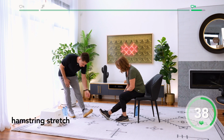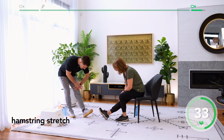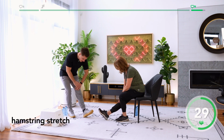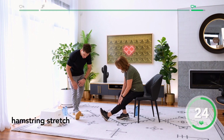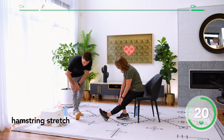If you're not feeling it, think about your toes pointing up and push above your knee if you want to make sure your leg is fully extended. Switch legs. Both toes pointing up. Push on my knee. Ooh, feel that stretch.